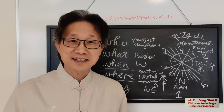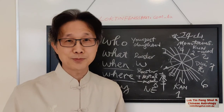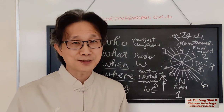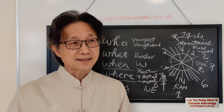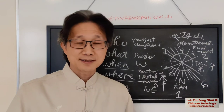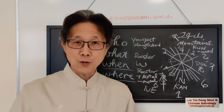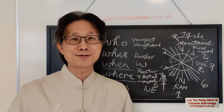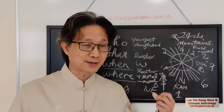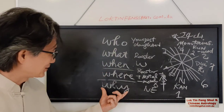Even during the night when you sleep, if your partner or someone asks you, hey, where's the dui gua? Then you'll be able to tell, it's in the west, and it's the rooster, when is the year of the rooster, the yang metal and the yin metal, and it belongs to the youngest daughter. So you have to know all about this if you want to be a really good consultant to help people. You need to remember this.